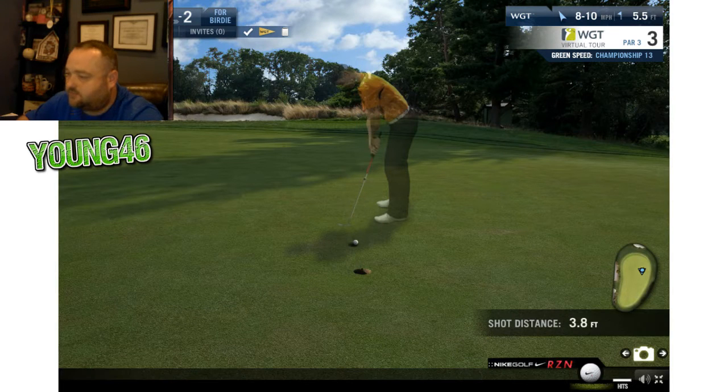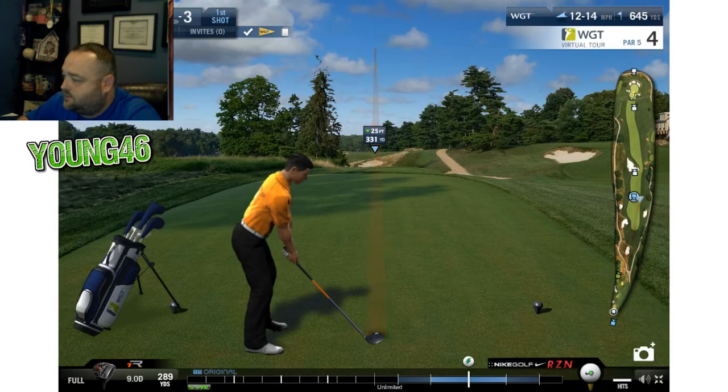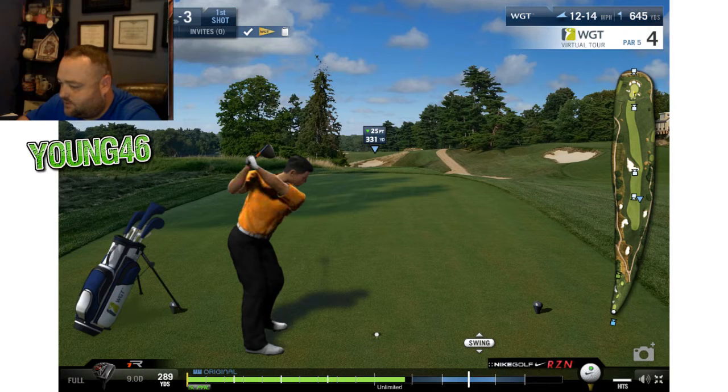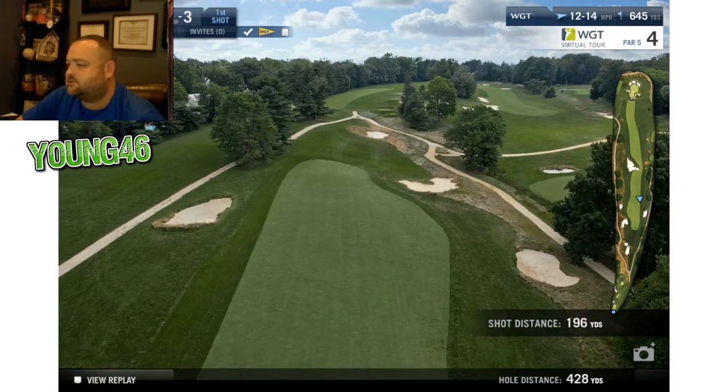The dots will lie to you there. I won't say the lie. You're going to get different views. Right? Front view has it going one way, reverse view the other. Alright. Bad wind here. Bad wind. So we got 2 headwinds on the 5s, which sort of sucks.